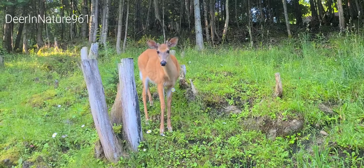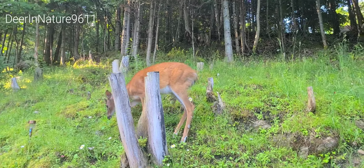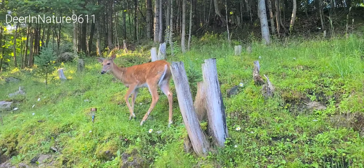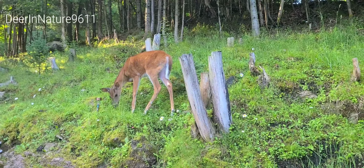So you can tell the age of the deer by their antlers. So this is a 1-year-old deer from last year. And so this year he's growing his antlers. He's starting.